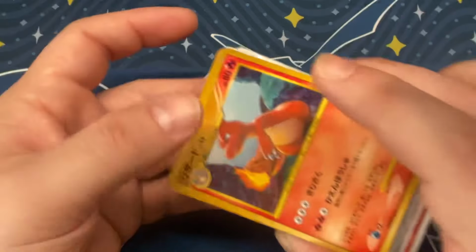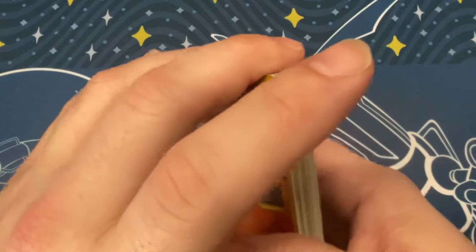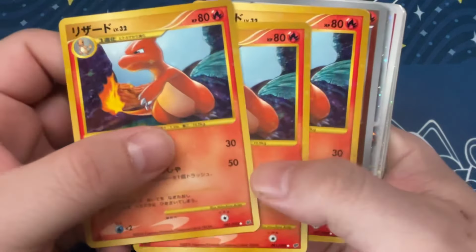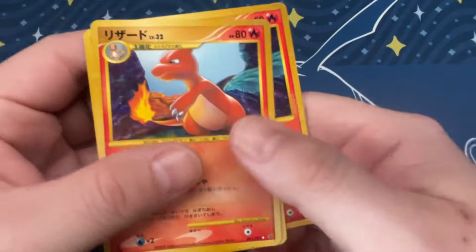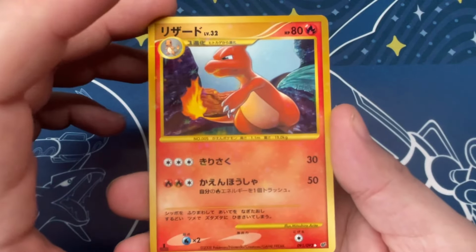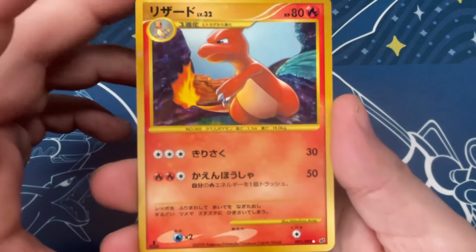We do not have the Charizard in here as far as I know. I'm not sure. I haven't looked through these in a while, but I don't think so. But we do have the Charmeleon. We got 1, 2, 3 copies of Charmeleon. Also from Stormfront. Also the base set reprint. It's the base set reprint.